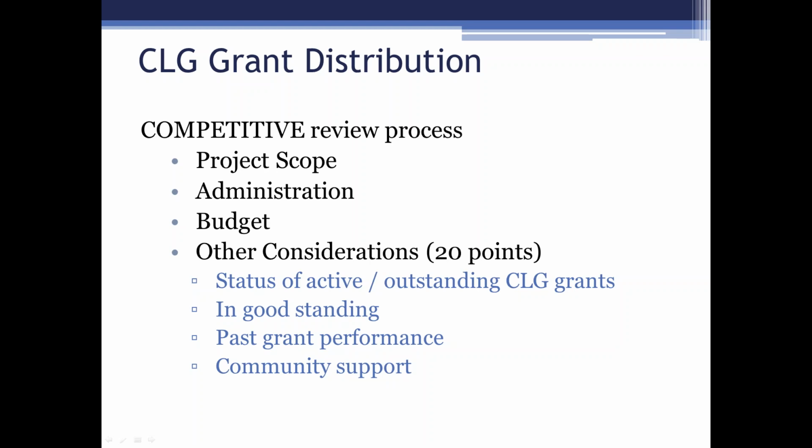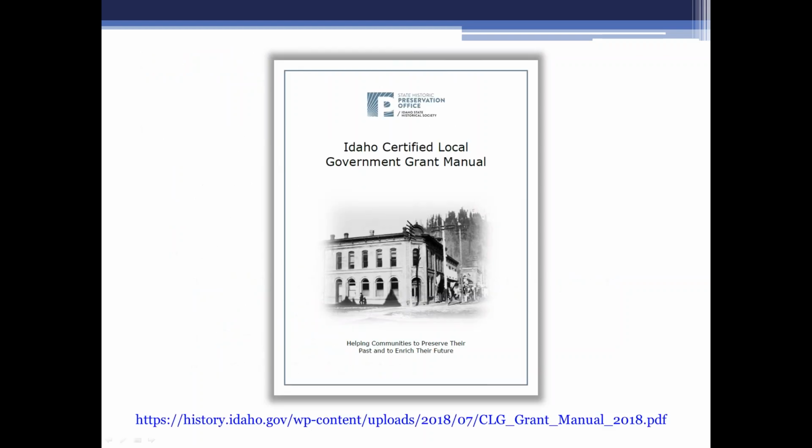Again, it's not required that you have community support, but it's a nice bonus to include as part of your application. Now, all of this is available in the Certified Local Government Grant Manual. There is the URL for that. If you need that later, you can email me and I'll send you a direct link to it.